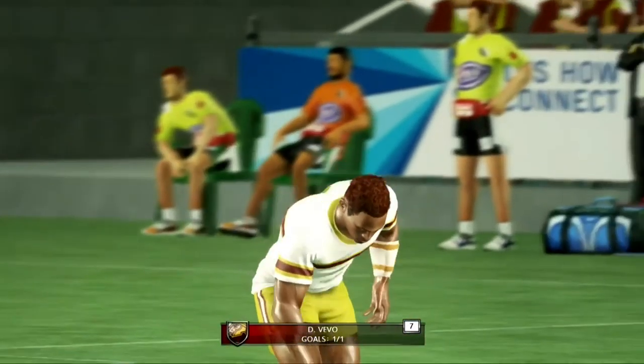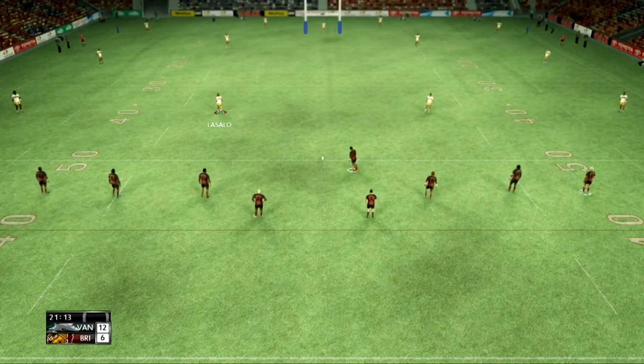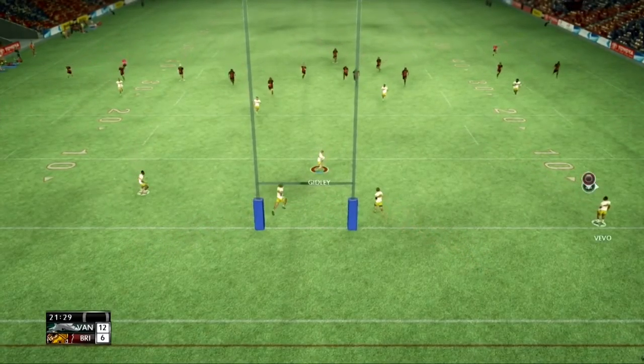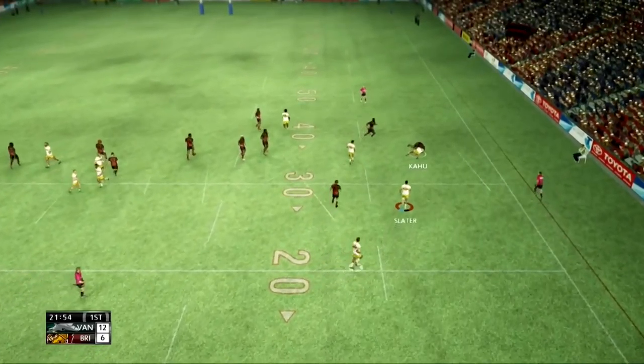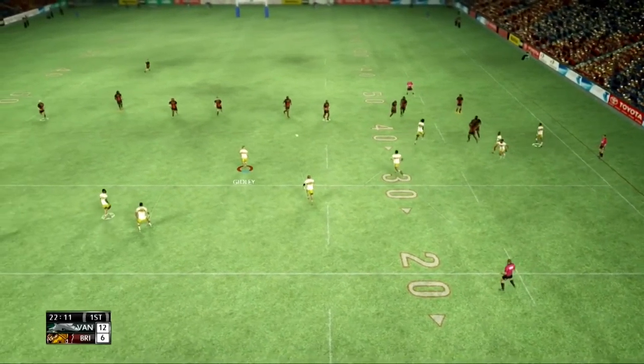Viti steals the job ahead of him. Oh, that's one of the highlights of the match. What a tremendous goal. Brisbane will take a lot of confidence from that, and I'd say we'll be looking to push on. Important set of six coming up for both sides.